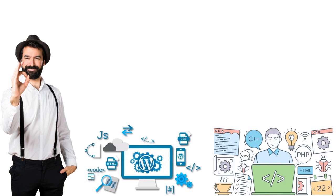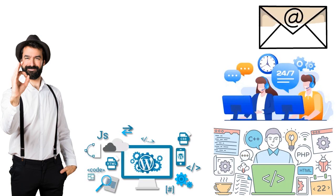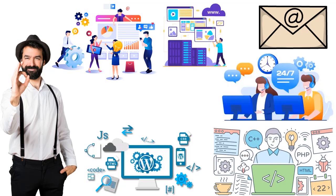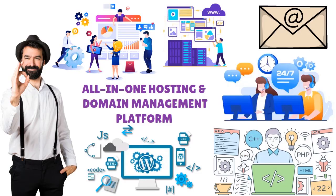Okay, and let's just say website building in general. GoDaddy emphasizes customer support with 24/7 availability, and the company also offers a range of additional services such as email hosting, online marketing tools, and security features. While it is popular for its domain registration services, you can find a comprehensive suite of hosting solutions, making GoDaddy a versatile choice whether you're a small or larger enterprise owner seeking an all-in-one hosting and domain management platform.